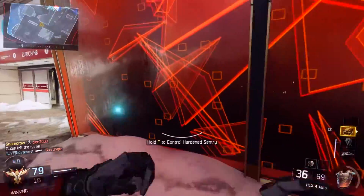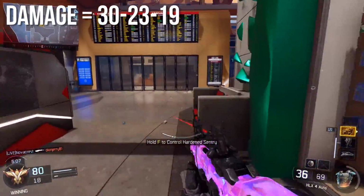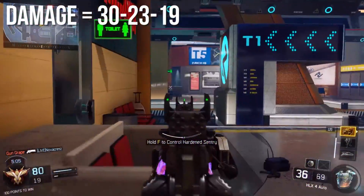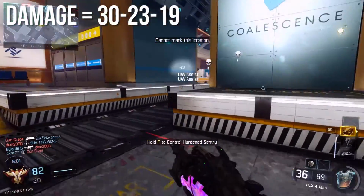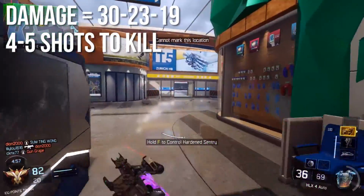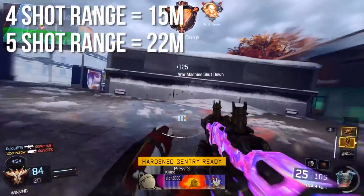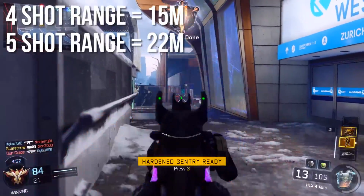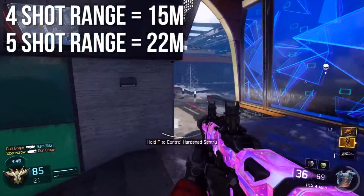The HLX has a damage profile of 30, dropping down to 23, and then dropping down to 19 damage. So a pretty reasonable damage profile there, by no means weak, on par with a few of the other stronger SMGs, and that of course means it is a 4 to 5 shot kill. It has a 4-shot range of 15 meters and a 5-shot range of 22 meters. As you can see, the 4 and 5-shot ranges on this gun are quite considerable.